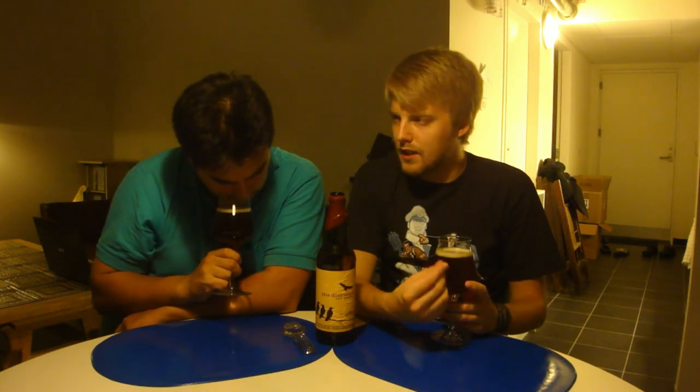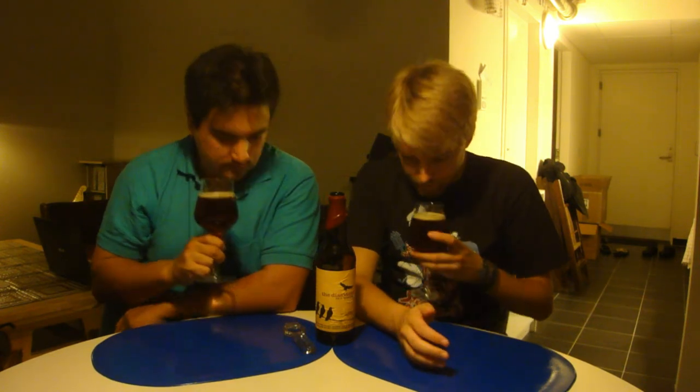I'm getting a lot of cherry, actually. A lot of cherry, and kind of like a caramel. Yeah, caramel. Oak note too, as well. Definitely vineyards too. Oaky vineyards. Doesn't smell super sour. No, but it smells more like wild and funky.